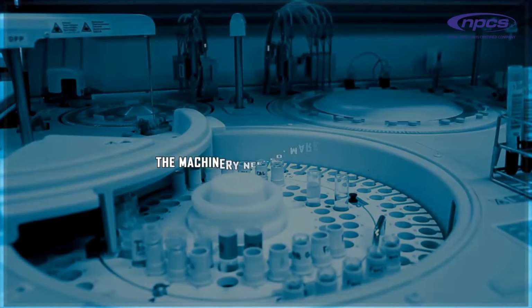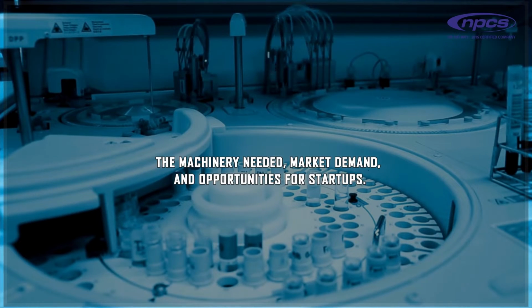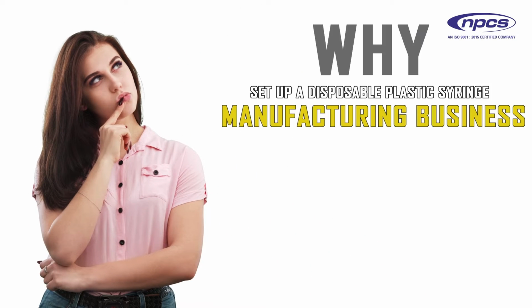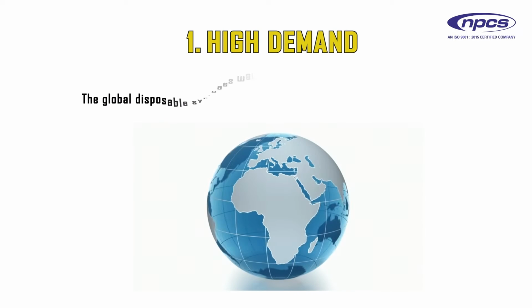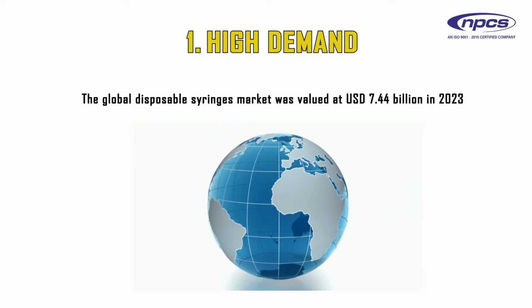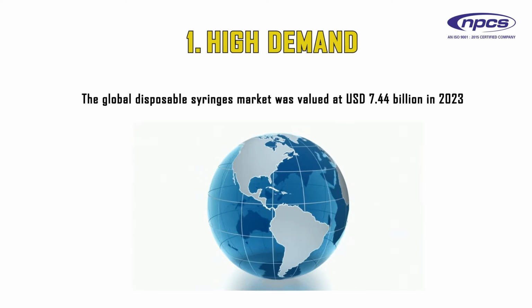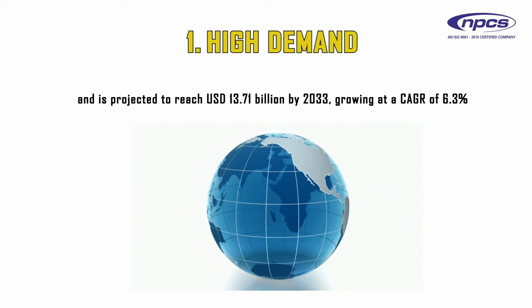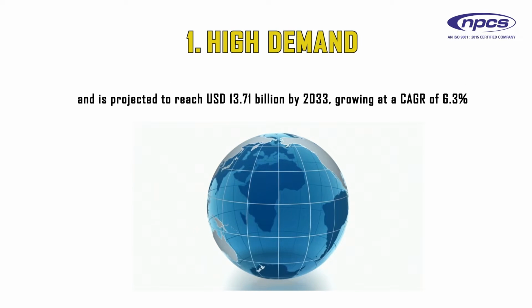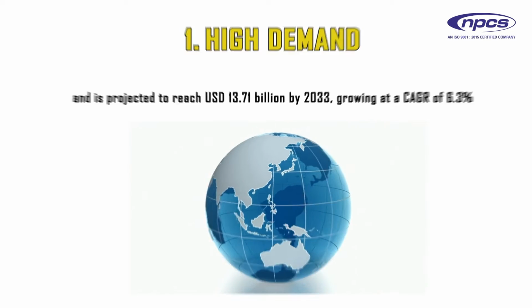syringes, the machinery needed, market demand, and opportunities for startups. Why set up a disposable plastic syringe manufacturing business? 1. High demand. The global disposable syringes market was valued at $7.44 billion in 2023 and is projected to reach $13.71 billion by 2033, growing at a CAGR of 6.3%.